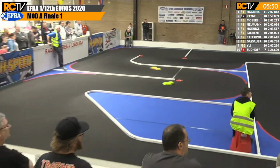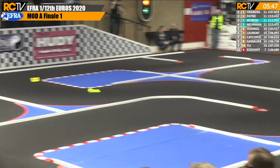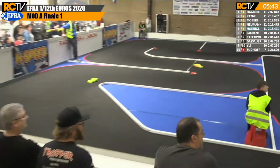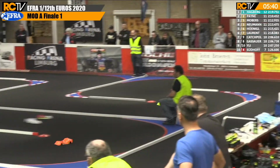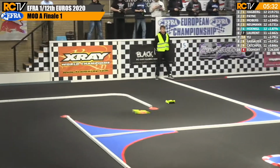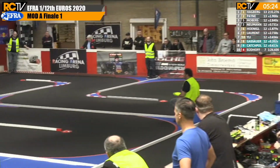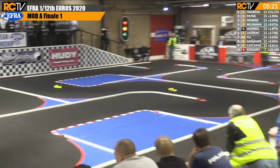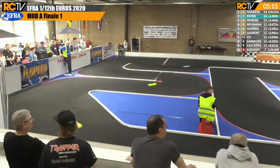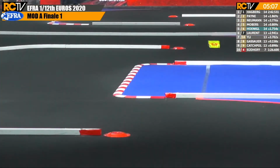6 minutes remaining. Hagberg's lead some 2.6 seconds. Hagberg doing what he needs to do. Payne running in second, just carving his way through some traffic out there. We're watching the battle between Mobers and Neumann for third and fourth. And in fact, is that Marcus Mobers just pulling out of the... Mobers is just pulled out of the way of Neumann to let him go. So he caught him that quickly. Mobers didn't know what way to look. And Neumann has just gone straight past him into third position.